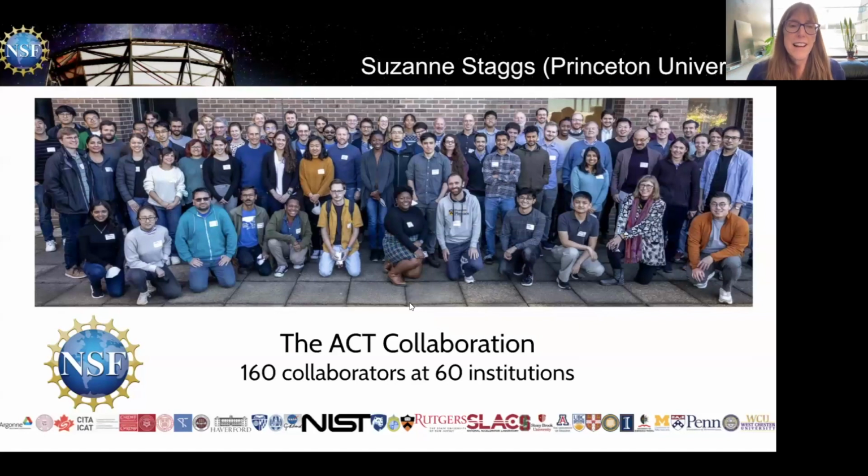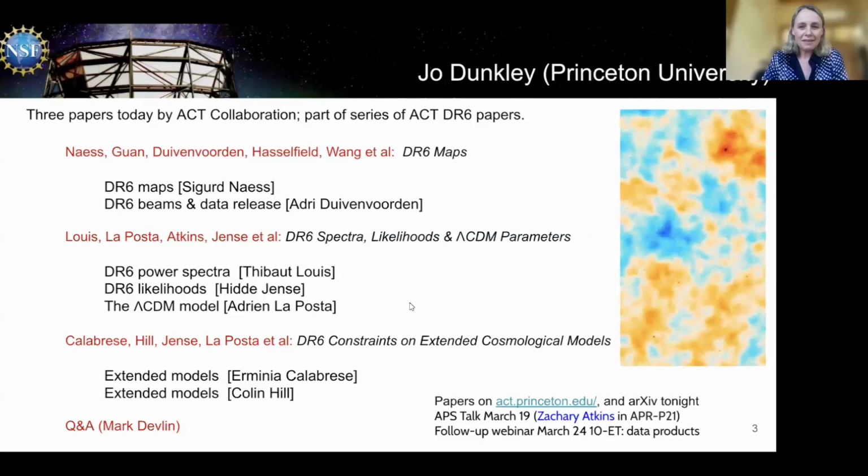And Joe Dunkley, the analysis leader of ACT, will now introduce the main themes and speakers for today. Thanks, Suzanne. So we're delighted to present work from 3 new papers out today by the ACT collaboration. This is part of a series of papers from ACT Data Release 6. The first one, shown at the top, is with the lead authors, are new maps of the cosmic microwave background, half sky, beautiful maps that you'll see of the intensity and the polarization of the cosmic microwave background. And you'll hear from Sigurd Ness and Adri Diven-Vorden on these and also our data release.